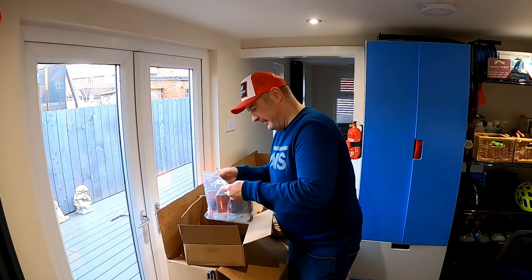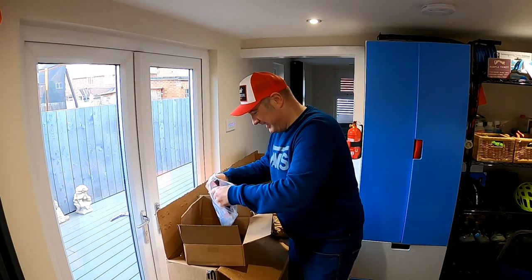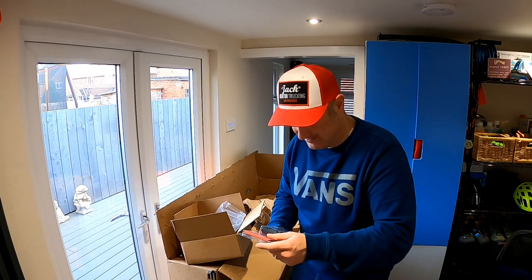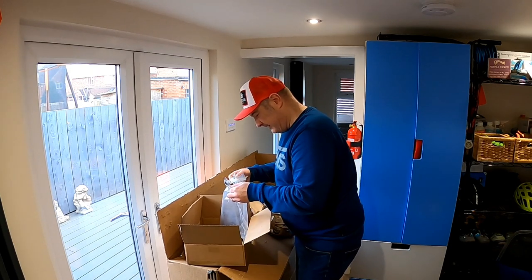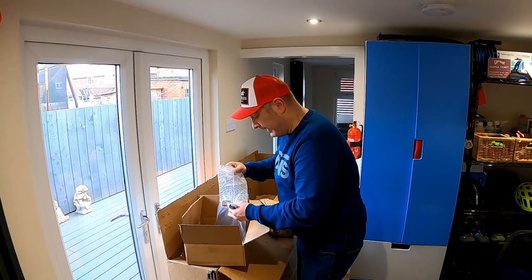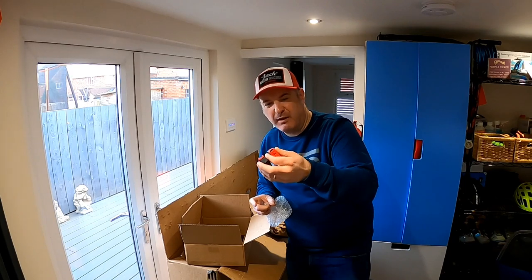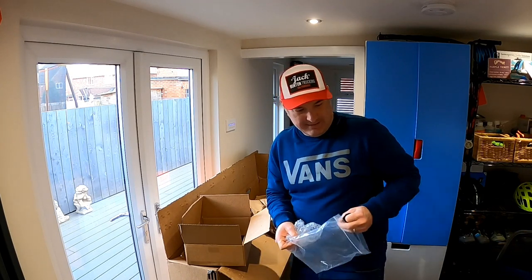Okay, so this is going to be all of the kit for charging up the SRAM AXS, the electric groupset. We've got two chargers. That's cool. One for at home and one for the office when I eventually get back into work, I guess. So that's quite handy. What else we've got in here? Lots of little bolts. Oh wow, okay, cool. I was going to buy an extra battery. It looks like they've given me two batteries. Oh, actually, I need two batteries because I need a battery for the dropper and for the rear mech.